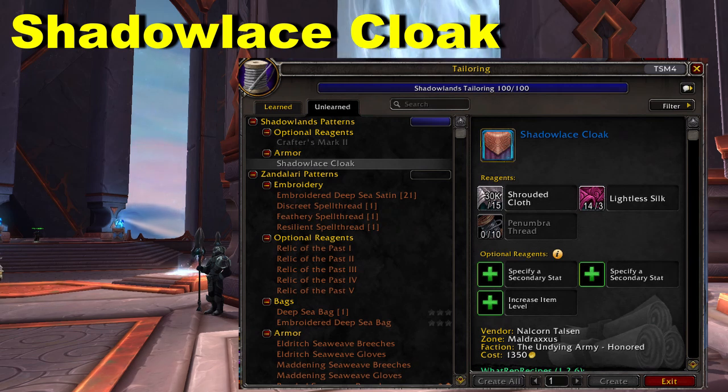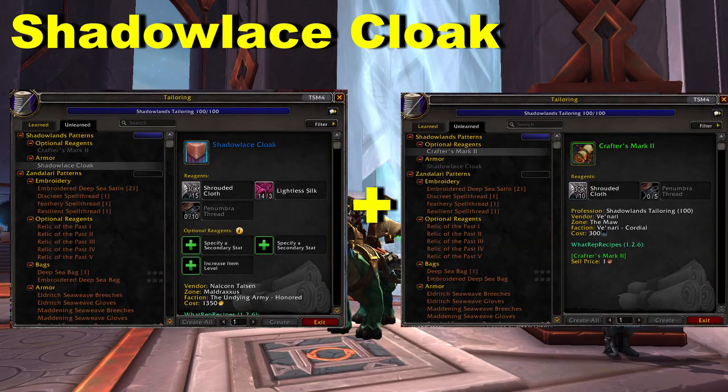However, with a lot of people using the cape for the slots and legendaries, I don't see this being a huge seller. However, talking about what I was talking about before, if you work toward the rank 2 Crafter's Mark, you can get these up to level 168, and this will be really big on your server if you have these first.